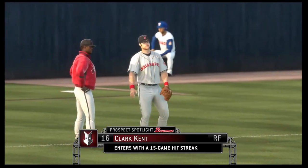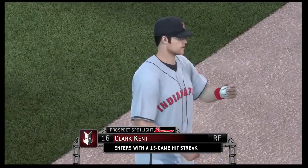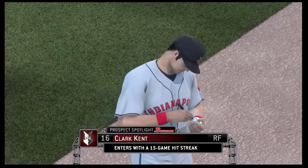And you know what? A pitcher can feel that too. Now, no one likes to face a guy who looks completely at ease and sure of himself at the plate, and that's who this guy is right now. And if he keeps that up, this streak could carry on for a long time.